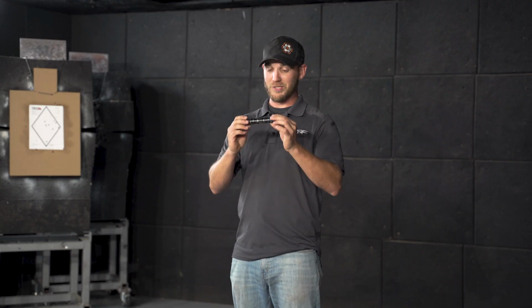And I know you guys know me a lot for my competition side of things, but we're going to talk today about self-defense, especially in a low light situation. Now, one of my favorite things that I carry on my everyday carry person is a flashlight. You've got to be carrying a flashlight. I use this thing all the time.